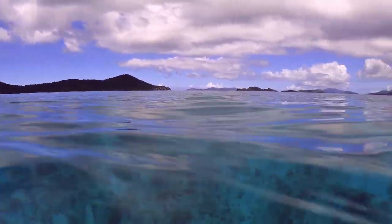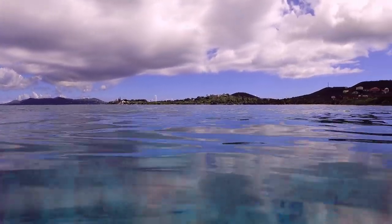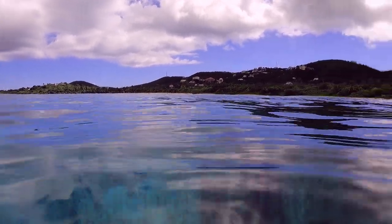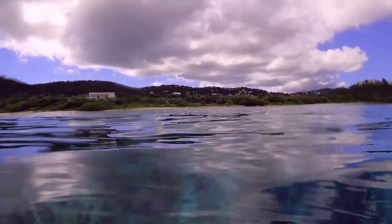You ready to head back? I think so. I'm ready. Doing a nice pano 360 here. Yeah, I think we'll go a little bit further out. We'll stay out of that warm water.